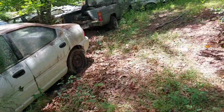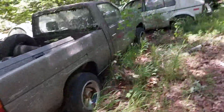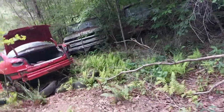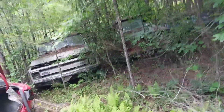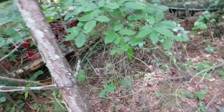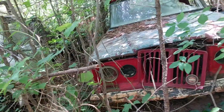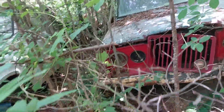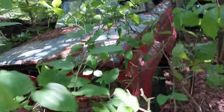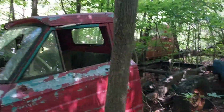Okay. And you had a Torino back here. Wow. See if I can get back in here. I think it's a Gladiator or J10. That's cool. Here's the Jeep I'm talking about, this truck. You got two of these Jeeps? Wow, boy, the thorns are thick back here.